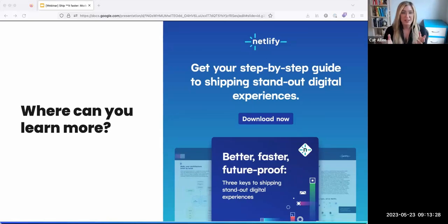So now that you've seen the breakdown of the trends, where can you find out more? Well, here's a cool fact for you. Using the same data that Laurie walked us through in this presentation, we actually created a quiz which you can find on the homepage of netlify.com. By answering a few brief questions, you can figure out where you stack up against other teams like yours shipping on Netlify.